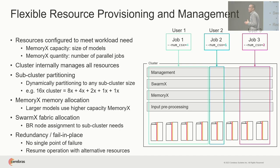Now, the flexibility from the all-to-all connectivity is really important because it allows us to do efficient resource provisioning and management. And here we need to manage resources like the MemoryX capacity, which determines the size of the model, as well as the number of MemoryX units, which determines how many jobs we're actually running. The cluster manages all of this while supporting subcluster partitioning. So for example, you can sub-partition a 16-node cluster into an 8-node, a 4-node, a 2-node, and 2 1-nodes, depending on the workload needs.